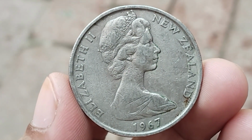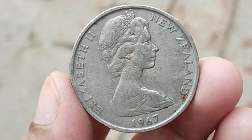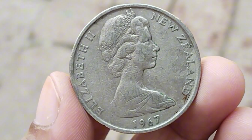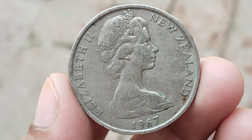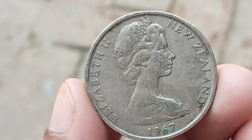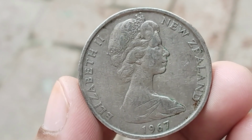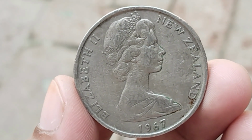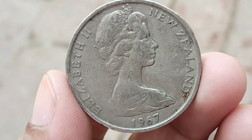You might be asking yourself, should I sell this coin now, or wait? Well, the good news is that coin prices, especially for rare and historical ones like this, tend to appreciate over time. If you're considering selling, now might be a great time, given the high demand. On the other hand, holding on to it for a few more years could potentially yield even greater returns as the market continues to grow.